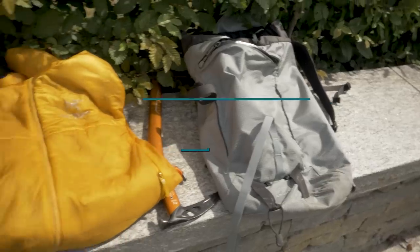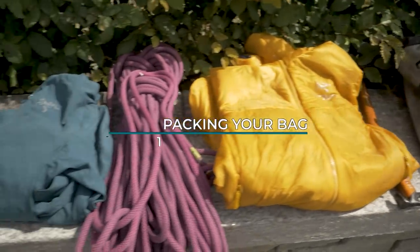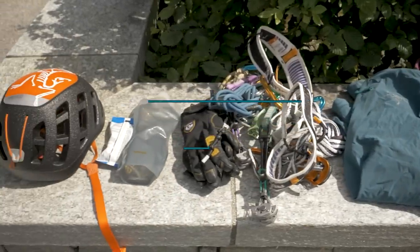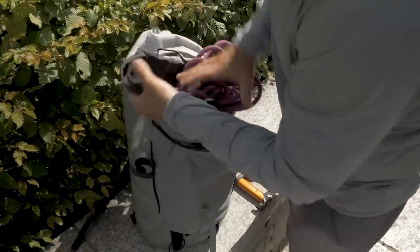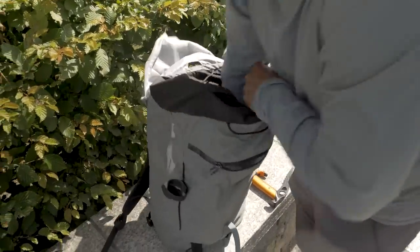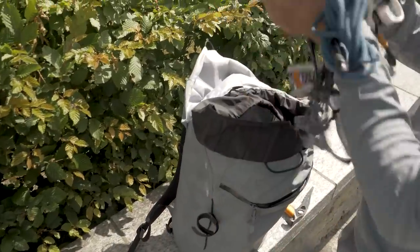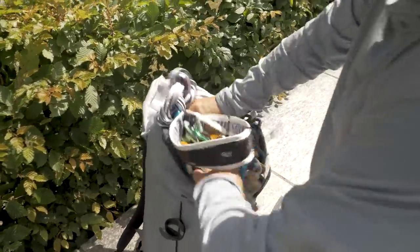So for fast and efficient movement in the mountains, preparation is a key factor. And one of the things that you need to get right is how you pack your backpack with your gear. It is important to put stuff in a logical order in the pack, according to how you're going to use it throughout the day. Look at the guidebook, look at the route you're doing, think about how things are going to pan out, and then try and pack your bag accordingly.